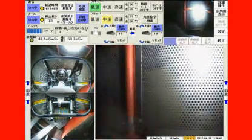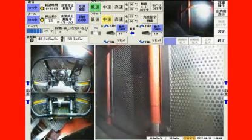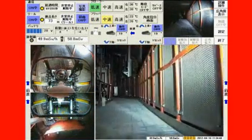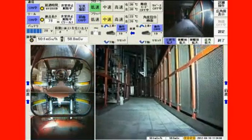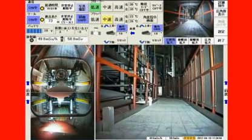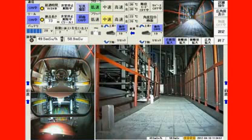TEPCO on Wednesday sent a robot with 5 cameras and a dosimeter into a scaffold around the number 2 reactor's suppression chamber. Workers maneuvered the robot to check about 90% of the upper part of the 125-meter donut-shaped chamber, but they found no serious damage or deformation.